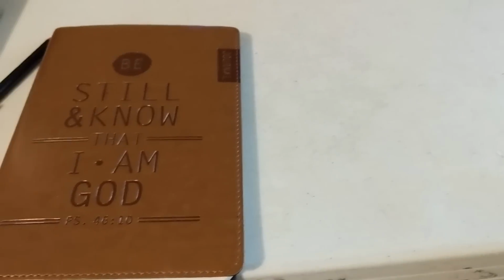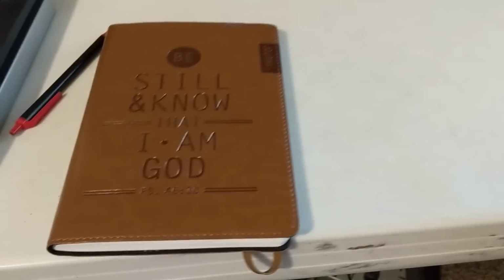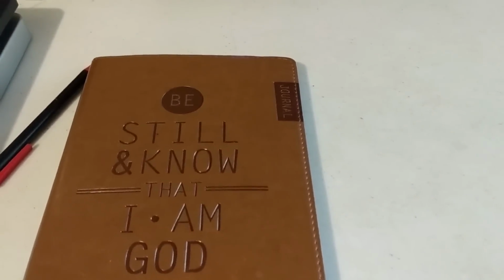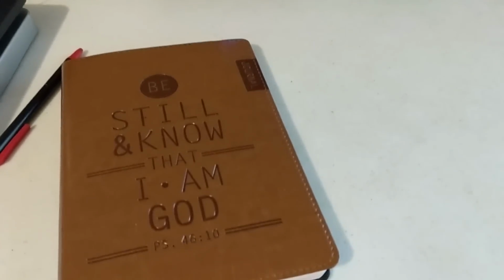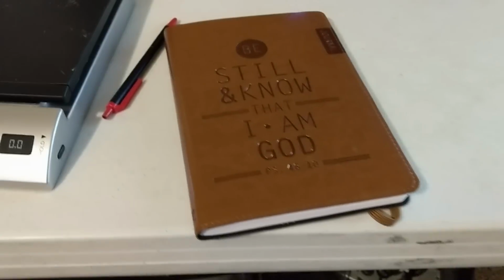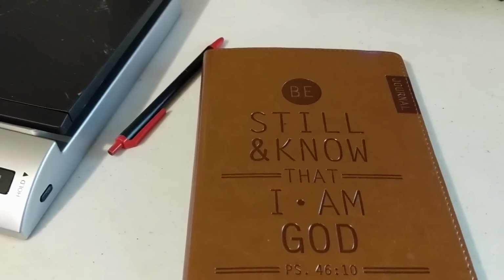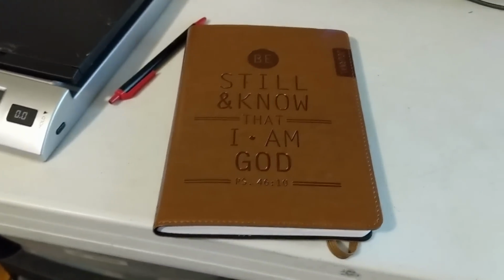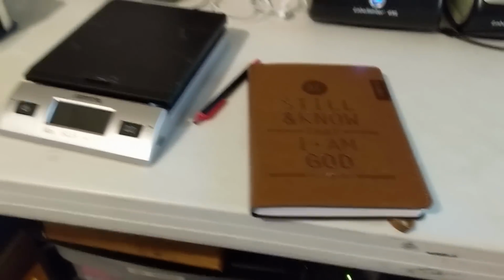So right now it's 7:03 a.m. I like to start work by 7 a.m. and then I work till 4. But I wake up at about quarter after 6 so I can have some quiet time, spend some time reading the Bible, journaling, praying, and that's my little journal there. Be still and know that I am God. I definitely like that verse, a reminder to just reflect, be still, and try to not always be in a rush. So that's the first thing I do every day.